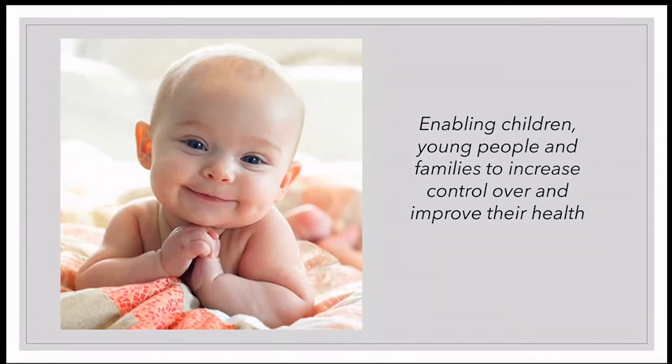So this is one definition: enabling children, young people and families to increase control over and improve their health. So it's quite a new addition to the curriculum. I didn't really have to think about it as part of my training. I obviously did PEM grid, and it was actually bizarrely that led me to an interest in public health and health promotion. When I started expressing this as an emergency physician, I got some very funny looks. It seemed a very odd combo for people that I was working with.